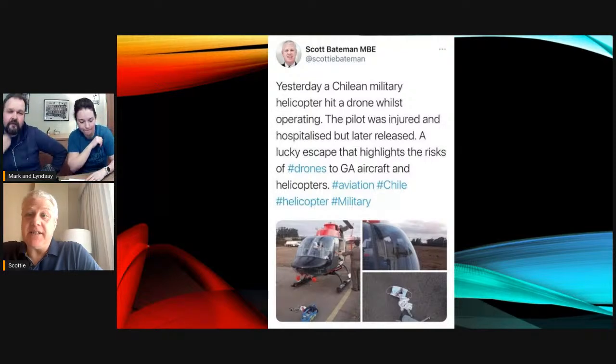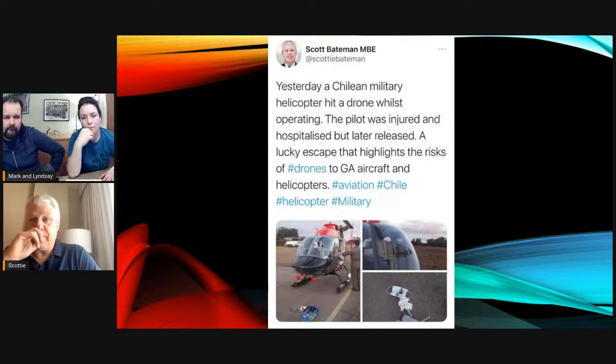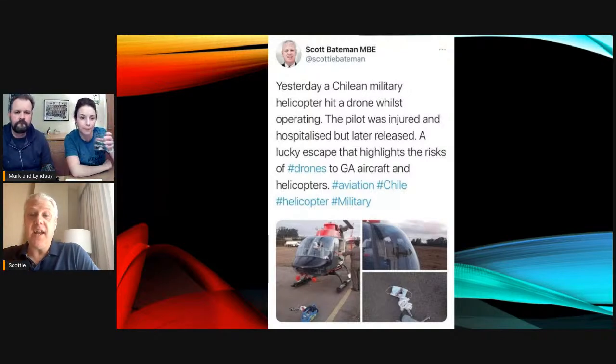So this is the spinning discs of death attached to a Bell helicopter. And what happened was, this is a military helicopter doing a military mission, a maritime mission it says, in Chile. And actually it flew into a drone, a DJI Mavic drone. The drone went straight through, as you can see the hole in the perspex there, and hit the observer in the chest.